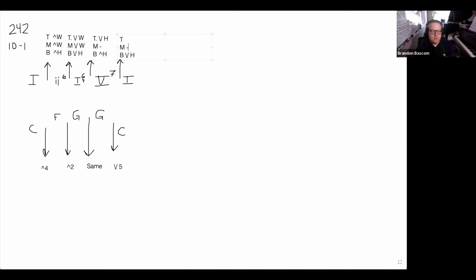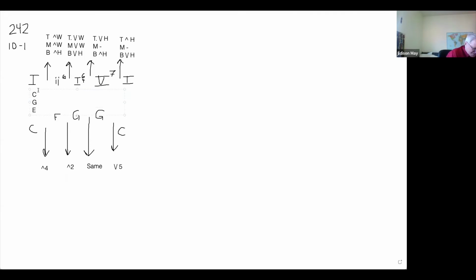Oh, wait a minute. Oh, that was a trick. I was thinking we were in C, but we're actually in an inverted C, aren't we? That's not even like a C. That's like way up there. Okay, so that's with the other hand, way up there, and then down on C. No, wait a minute. We're starting at E. Okay.